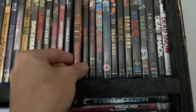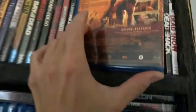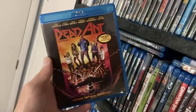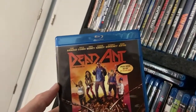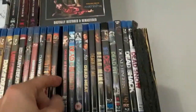Here we have The Dead, a film I've yet to see. This is a Ford Brothers movie, whoever they are. I feel like I've seen something by those guys. Anyway, Dead Ant. This one looks so cool to me with its practical giant ant effects and some CG, obviously. But I think it blends CG with animatronics or practical effects. Tom Arnold, Jake Busey, Sydney Sweeney, Sean Astin. This is like a road movie with giant killer ants. I'm sure it will be fun.